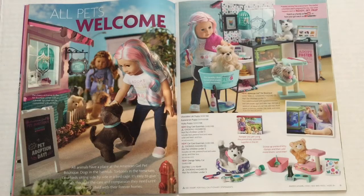All pets welcome. This is a new American Girl Pet Boutique. They also have the new sets, Dog Care Essentials and Cat Care Essentials. And the orange tabby cat is also new.